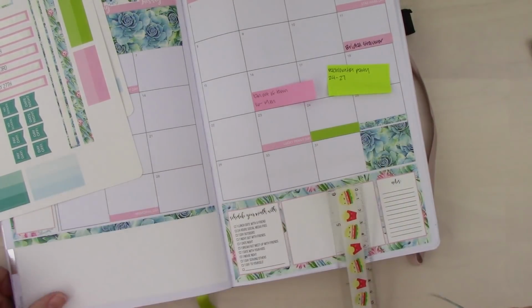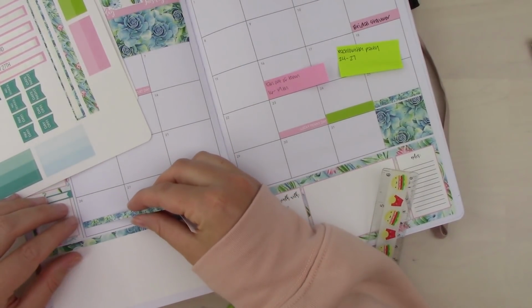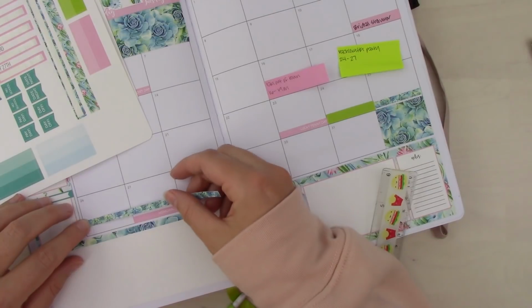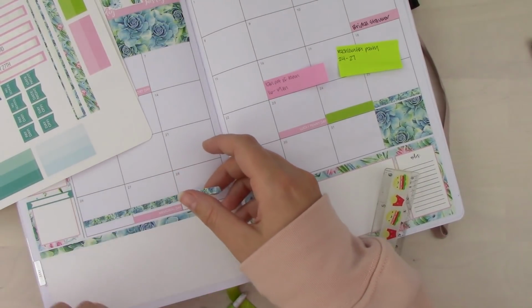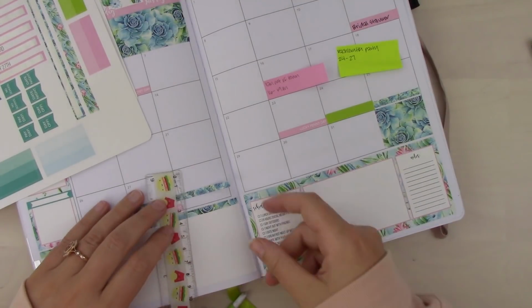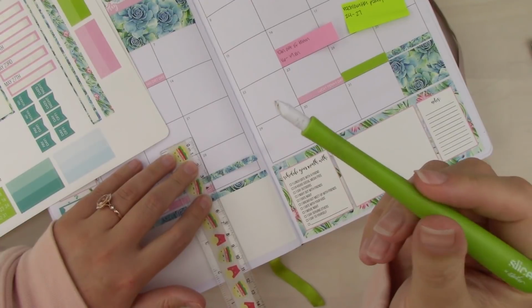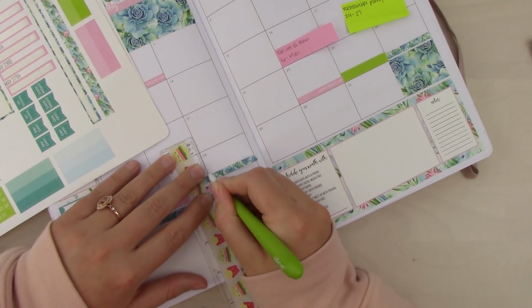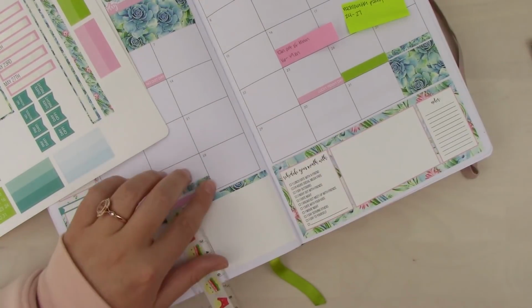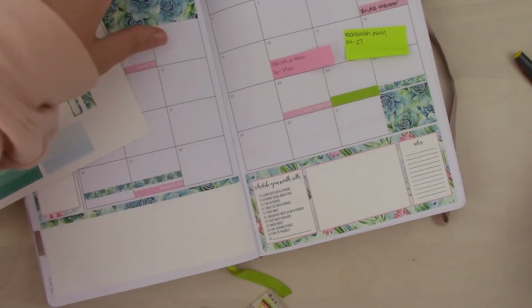But I like to use these little washi strips for tracking times. So like my bachelorette party is Memorial Day weekend, so I'm going to use the washi strips for that. I'm also using my trusty slice precision cutter to cut the stickers without cutting all the way through my planner. It's one of my favorite tools to use for planning.